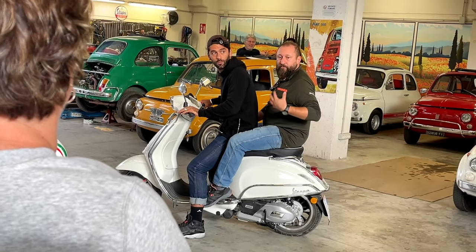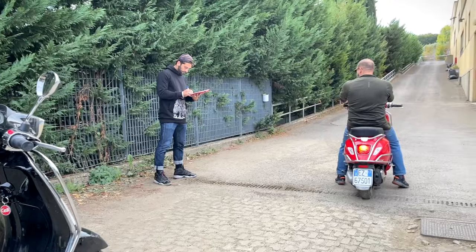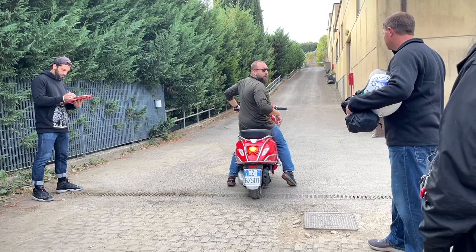The more you move the weight to the back, the harder will be the Vespa to be handled. Back brake. After. Engine is on.